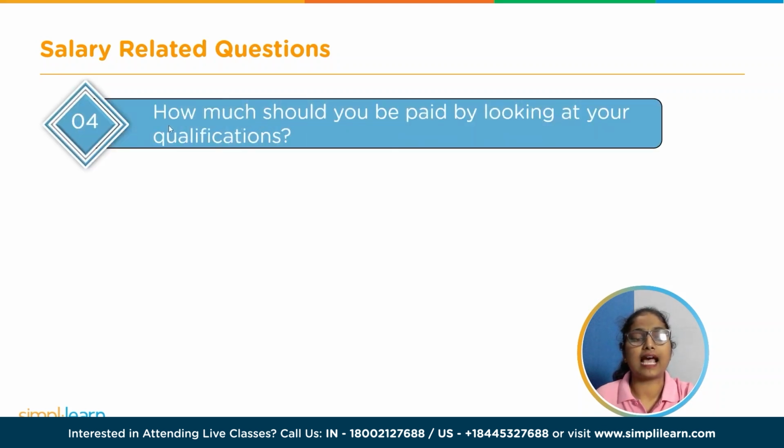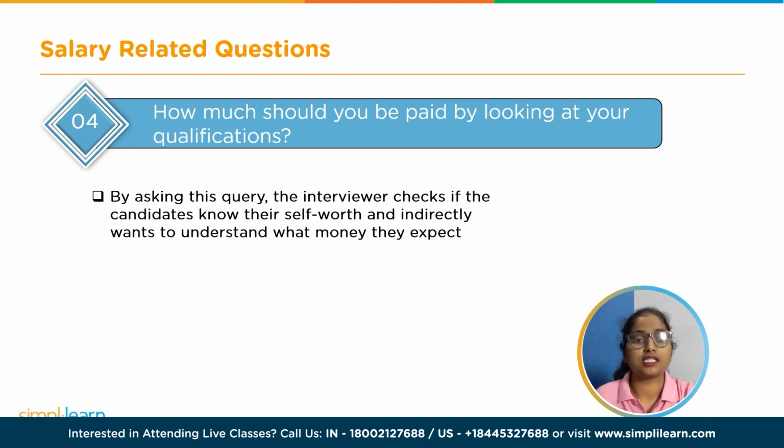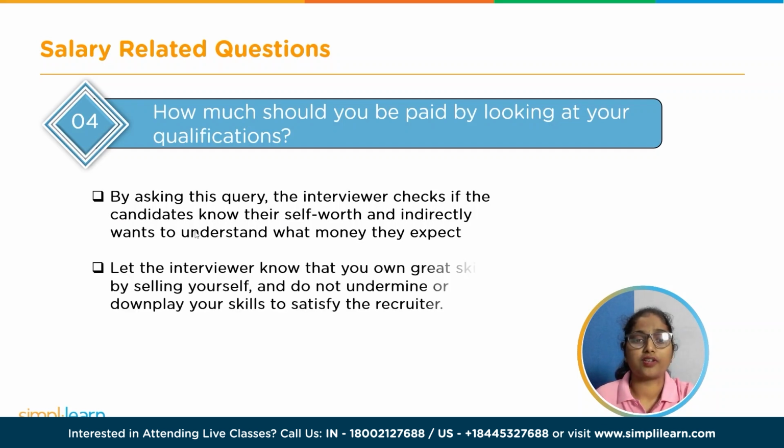And the fourth and the last question in this section is, how much should we pay by looking at your qualifications? By asking this query, the interviewer checks if the candidate knows their self-worth and indirectly wants to understand what money they expect. To answer this question, research the current demand trend for your skills and abilities. Let the interviewer know what you want by selling yourself, and do not undervalue or underpay your skills to satisfy the recruiters.